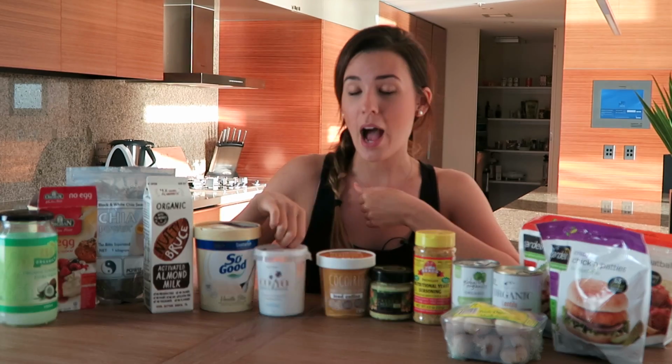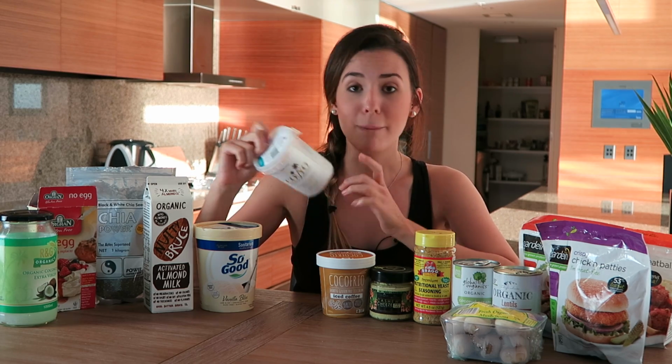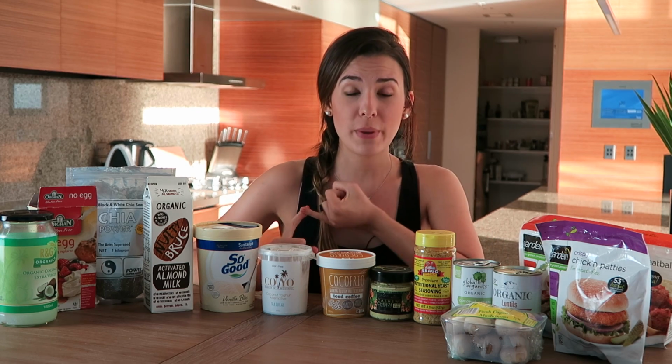Now, yogurt. I use coconut yogurt because it's still a cultured yogurt, so it still has all the amazing probiotic benefits, but it's vegan. Eggs. Eggs are a big one. There are so many different alternatives now to using eggs. It just really depends on what your recipe is, what you're cooking, what the texture needs to be like, to what sort of alternative you use.